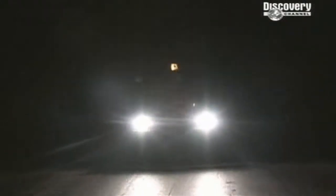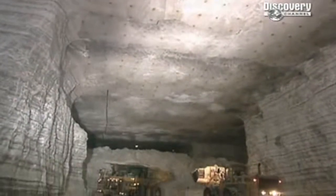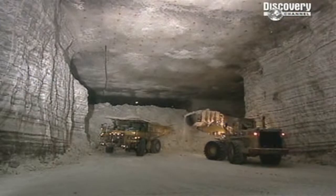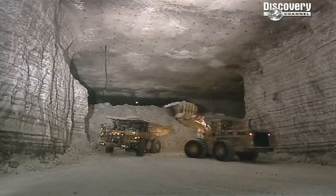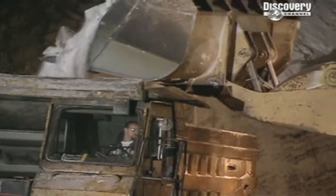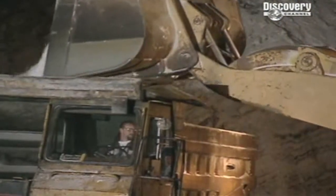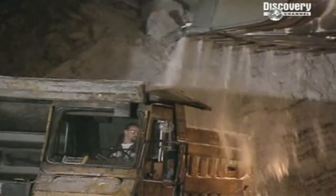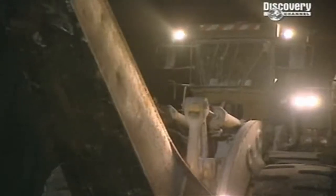These cavernous streets are the result of the way they dig the mine. It's known as the room and pillar method. As the salt is dug out, giant pillars of rock are left in place to support the roof. With such massive supports, tunnel collapse is pretty unlikely, but smaller rock falls are still a problem. So the miners deploy this.